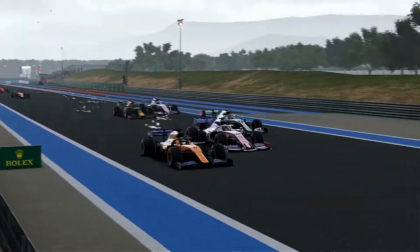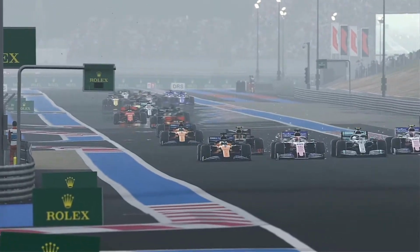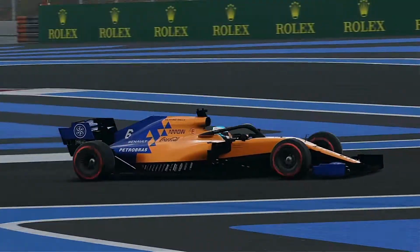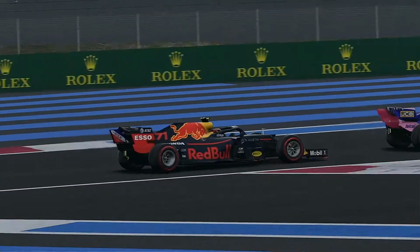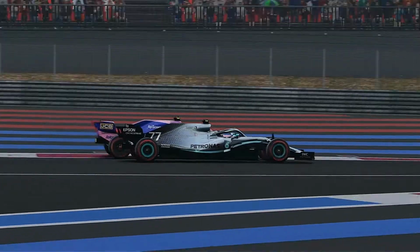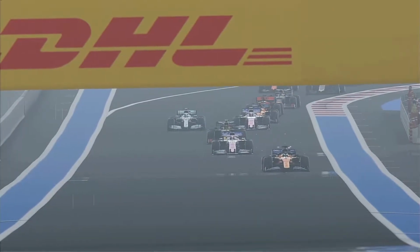So we go 3 cars wide. Make that 4 with Gasly. It's going to be last of the late breakers. A bit of contact between me and Charles. We're not happy about that. Need to focus on the braking of the corner. We managed to keep the lead of the Grand Prix, but there's a battle for third between the Racing Point and the Mercedes of Bottas. I think that's Gasly and Bottas.